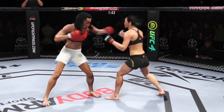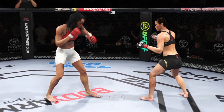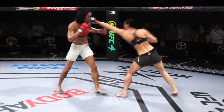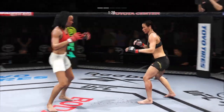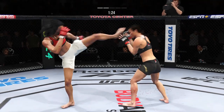Oh, beautiful jab. She has certainly found the range with that weapon, and I guess when you have a reach advantage like this, might as well use it. Well, she was a little bit hesitant in round one, but she has certainly picked up the pace here in this second round. It took her a while to find her range. She's in a strong striking rhythm now.